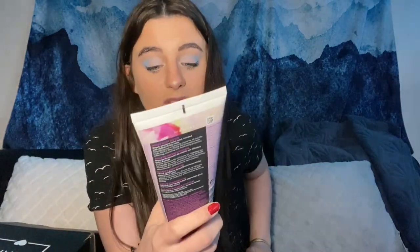The next item in the box is the Chorus Violet Body Butter. I am using so many body butters right now that I'm gonna wait to open this. It is huge, and I really like lotions. I don't use them enough, but I need to use them more, especially in the winter right now. So this is a good item to receive in the box, especially if you have very dry skin. I can tell you could use this and it would take months to finish.